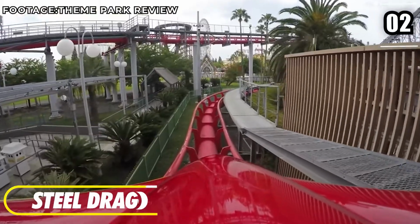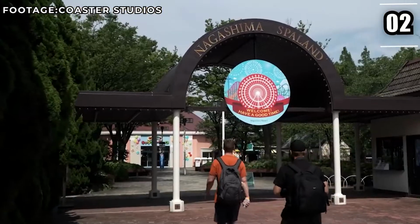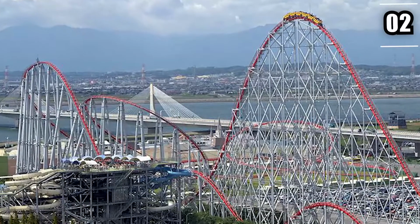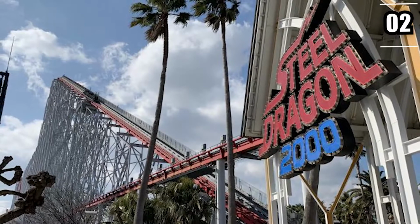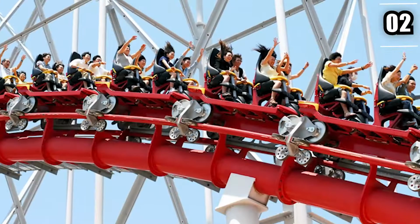Number 2, Steel Dragon. Situated in Mie Prefecture, Japan, at Nagashima Spa Land Amusement Park, Steel Dragon 2000 is one of the biggest steel roller coasters. Steel Dragon was built by Morgan Manufacturing and made available to the public on August 1, 2000. Its name comes from its Chinese astrology and zodiac calendars, in which the year 2000 is associated with the dragon.